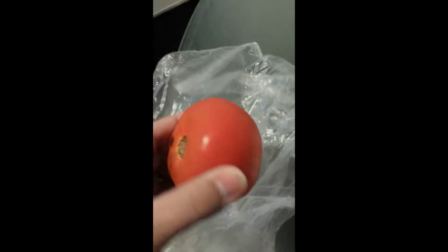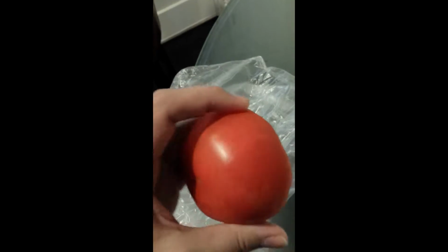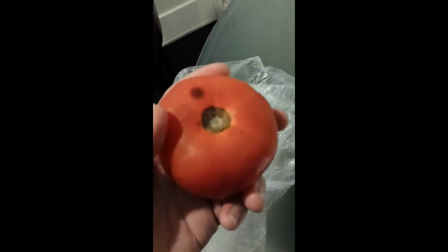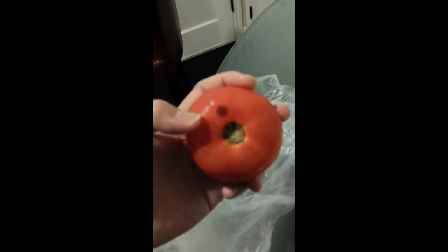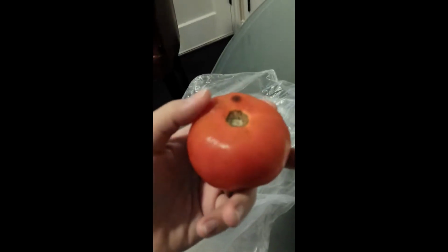Well, this is the fabled tomato, my black market goods. Bought about 2 weeks ago. At one point it did end up in the fridge, so I just left it there because otherwise it would have gotten nasty a little too fast once it was refrigerated. But as you can see, there's definitely some ugliness going on here. Yeah, so that's my black market tomato.